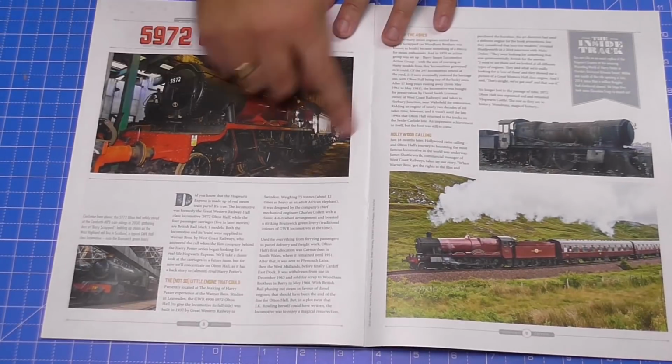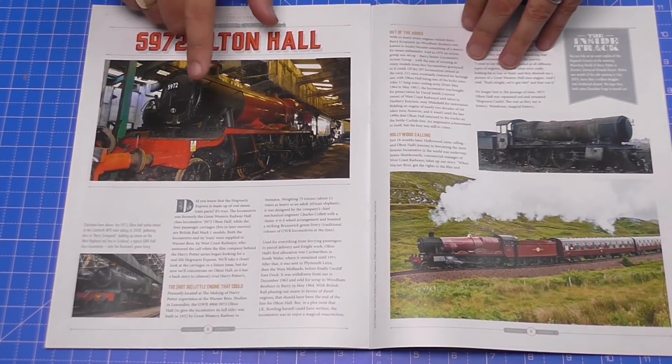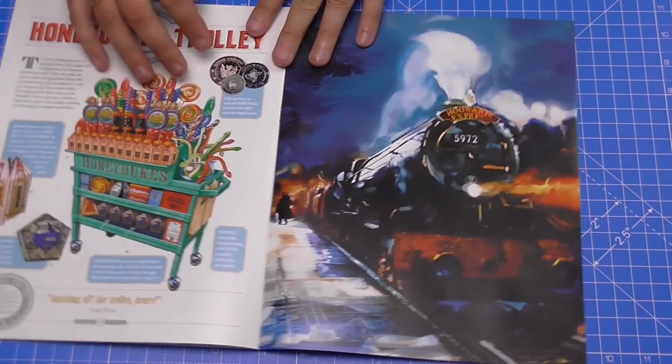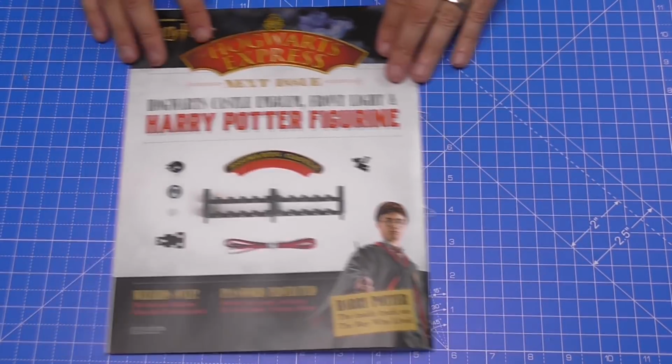And that is the Hogwarts Express as it's sitting, I believe, in the Warner Brothers studio at the moment. I have seen that as well, but that's pretty much what that looks like. And then just about Honeyduke's trolley and the sweeties, and I do like some of the artwork that we've got here as well. But that is what we've got.